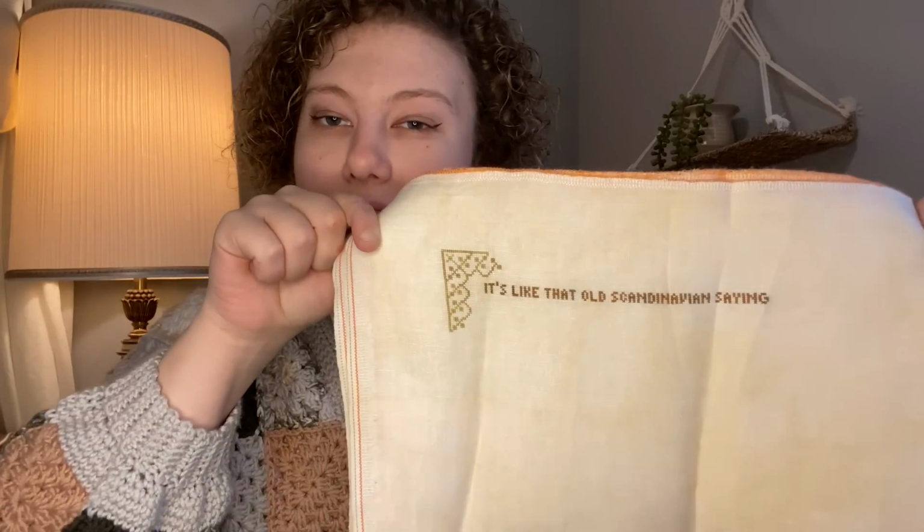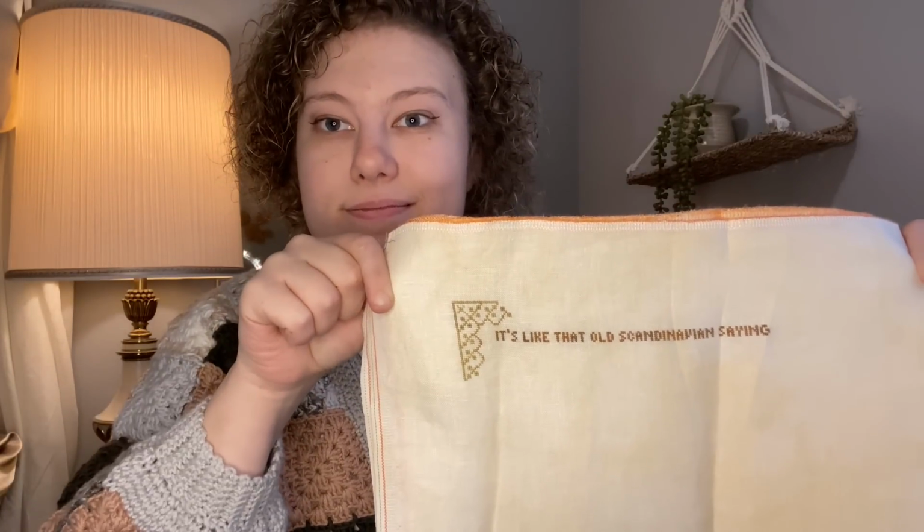I have a goal to work on this coming up in February, and maybe get to the 50% mark in February. There's like 10,000 stitches in the pattern, so I feel like 5,000 stitches in a month isn't an outrageous goal. I love this one.